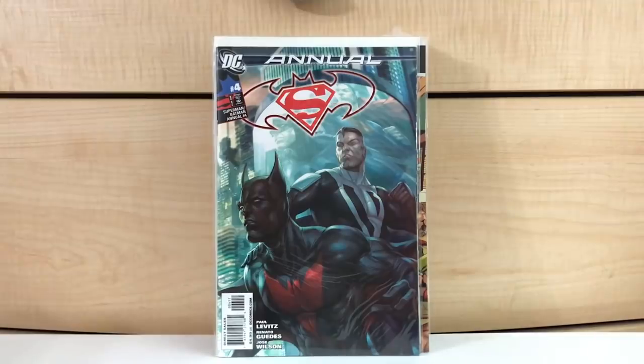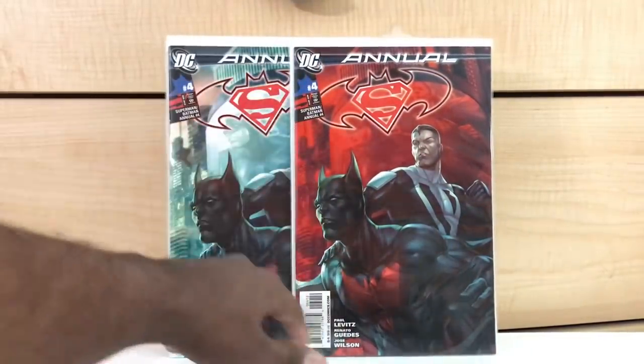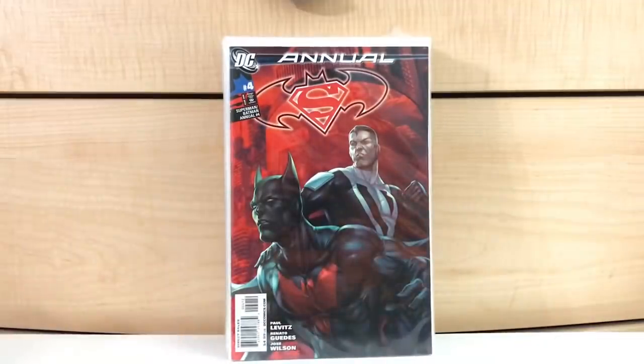Superman Batman annual number 4. First appearance of, what is this? Batman Beyond in continuity, right? Yeah. So we got the first print and the second print. Found those for $1. The condition, especially on this one, is a little rough because there's a bunch of spine ticks. But, hey, it was $1.